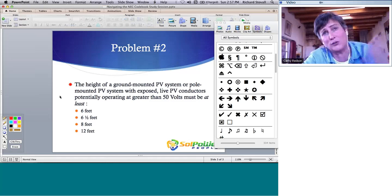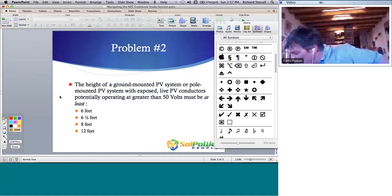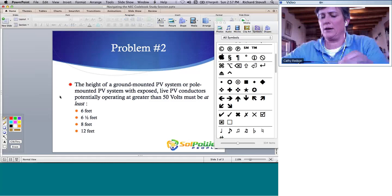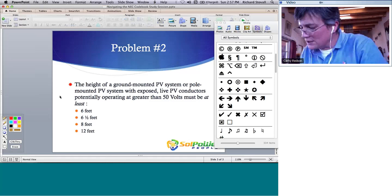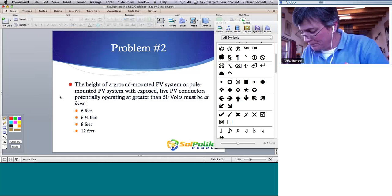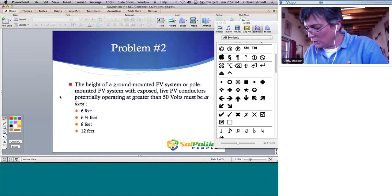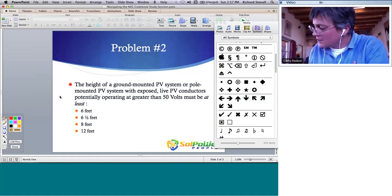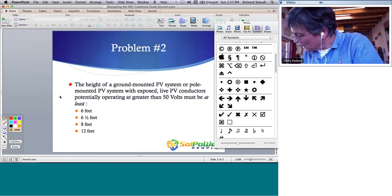If you look in Article 690, I'm going to find this before I actually start scrolling through the code book, because it's not moving very fast. But in Article 690, it says that when you're installing something, if the cables are not in conduit, it cannot be readily accessible. So where does it say that?